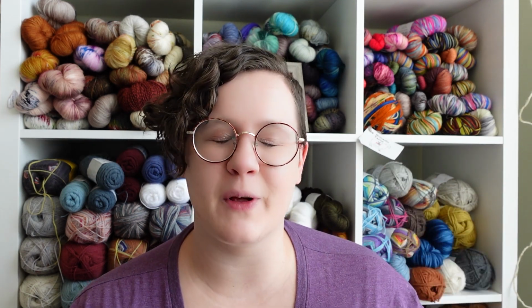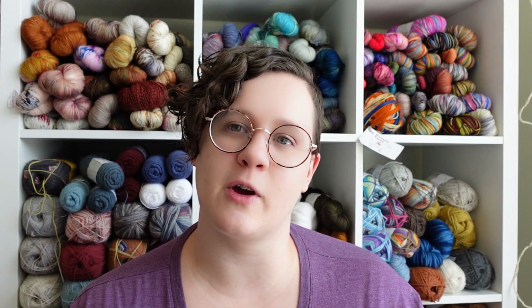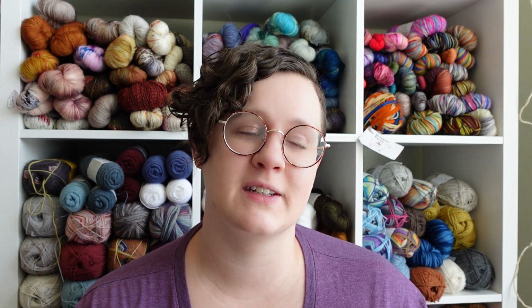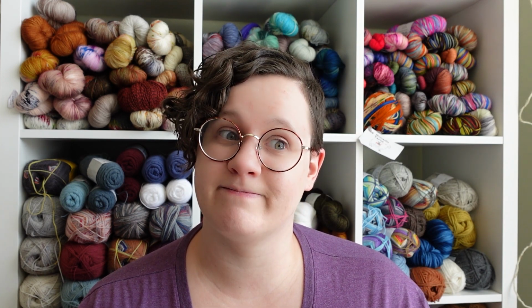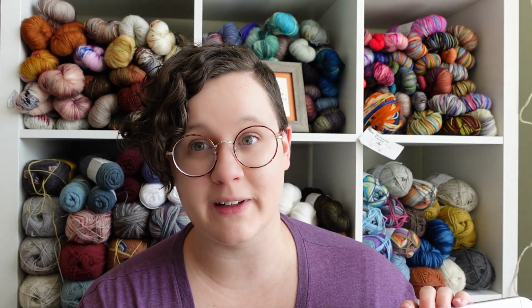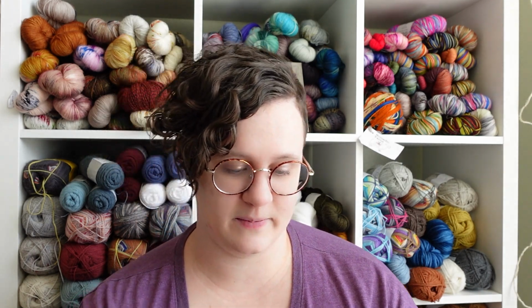I did also do some destashing this month, so I destashed 21 skeins of yarn. I'll have the link down below for my destash yarns, but they're just on my Ravelry as the will sell or trade section, and sometimes I'll also post to some Facebook groups for some yarns that I just know I don't have any plans for in the near future. To help balance this out, if I know I'm not going to use it or I'm not as excited as I was about some of my new stuff, I try to destash them. So I did destash 21 skeins of yarn for a grand total of, drum roll please, 24 skeins of yarn out this month, which isn't that bad, honestly.